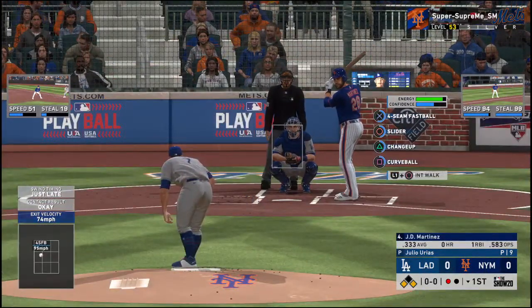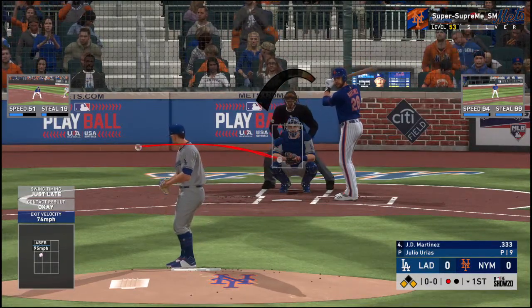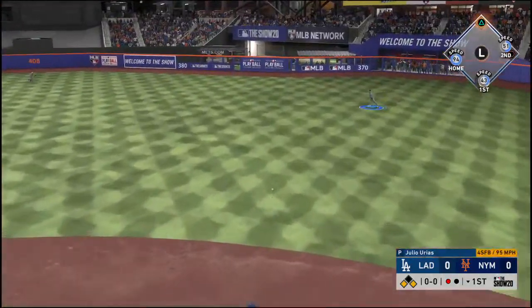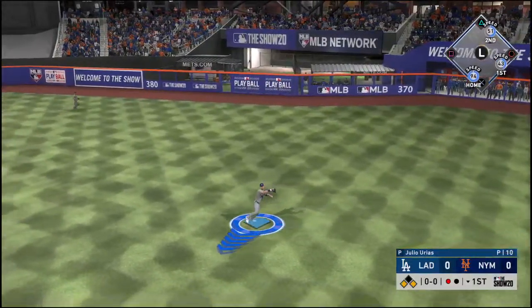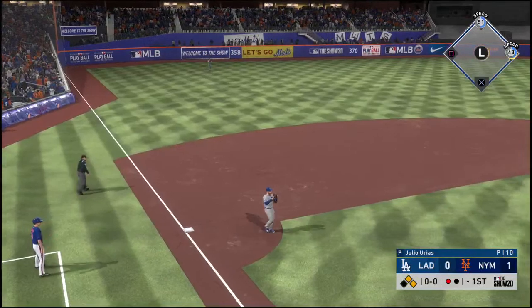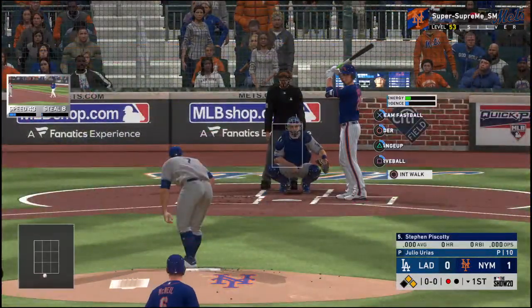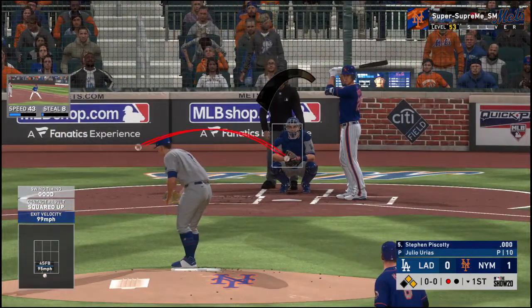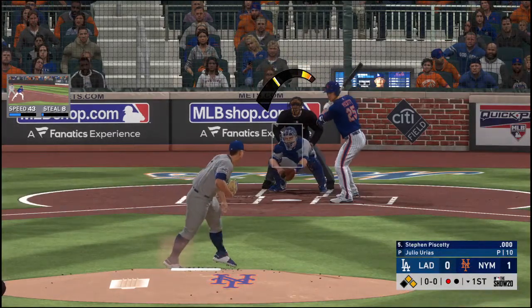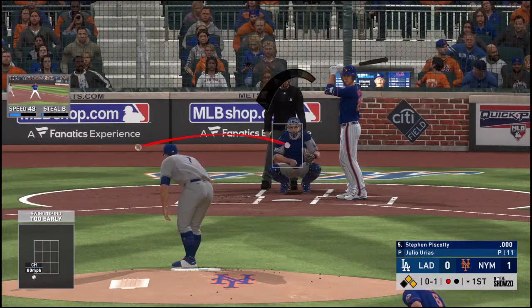Batting fourth, the left fielder, J.D. Martinez. And that'll bring up J.D. Martinez. Line drive base hit. And they're going to take a 1-0 lead as the run comes across to score. Batting fifth, the first baseman, outfielder Stephen Piscotty the next to hit, as he'll try to hold back on the swing, but he went around for the first strike.